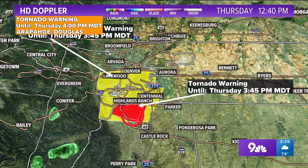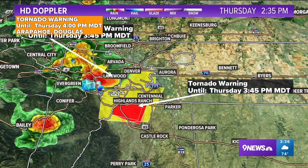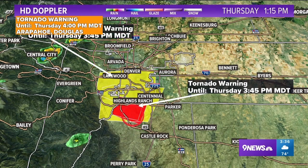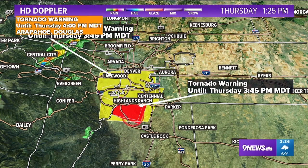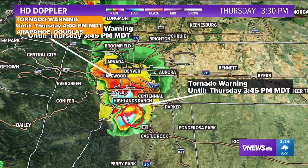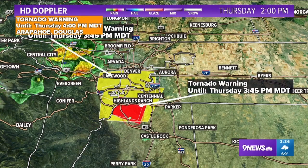And there you go. Let's show them where the warning area is. That red polygon is the tornado warned cell, with a hail signature that we're seeing there as well. We'll stop the motion. But the hail is moving north of Highlands Ranch, west of Centennial, torrential rain into Lakewood, Denver, Arvada. And then we also have a severe thunderstorm warning in the Boulder area for a cell with a large hail signature as well.